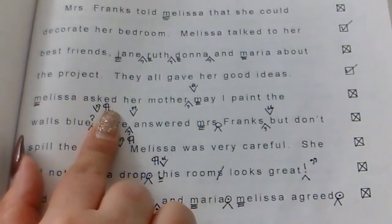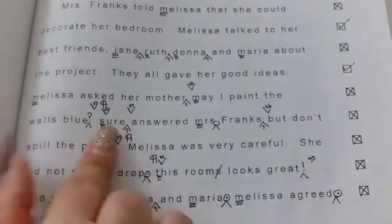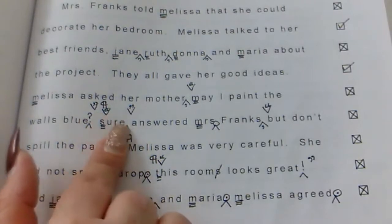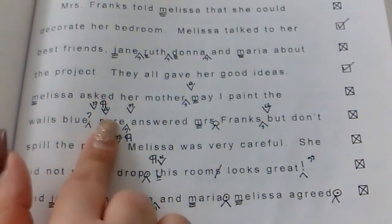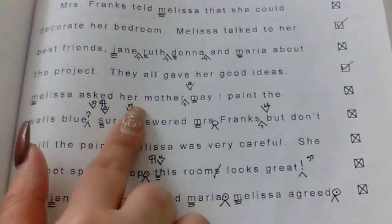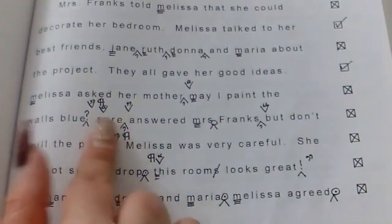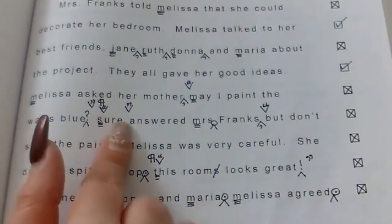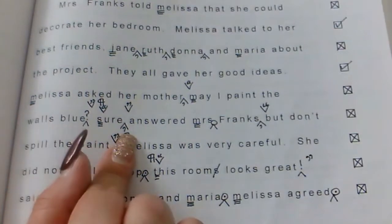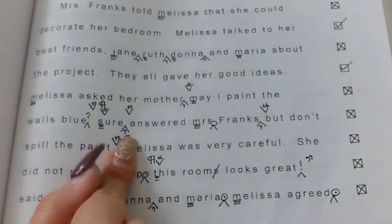Someone else is talking, so I have to add a new paragraph, and now she's answering it. She's saying sure, so I put quotation marks around sure, and I have to capitalize sure, and then I'm going to put a comma after sure. That is a tricky one. If you got that right, air high five, because that was impressive.